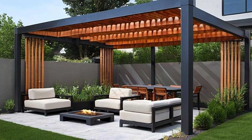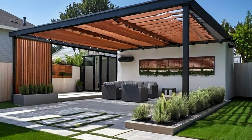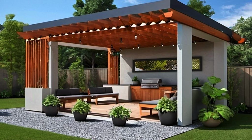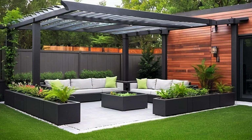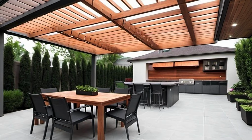Choose the right style and aesthetic. Select outdoor seating that complements the style and aesthetic of your backyard and reflects your personal taste. Whether your outdoor space is modern and minimalist, rustic and cozy, or tropical and resort-inspired, choose seating options that harmonize with the overall design. Consider factors such as color, texture, and shape when selecting outdoor seating to create a cohesive and visually appealing outdoor oasis.